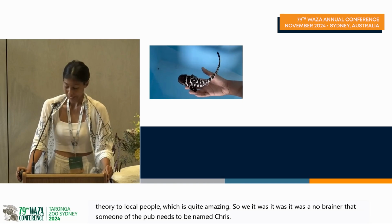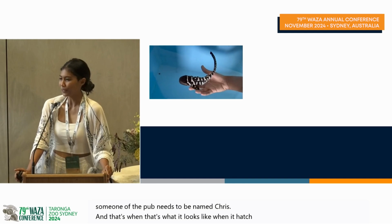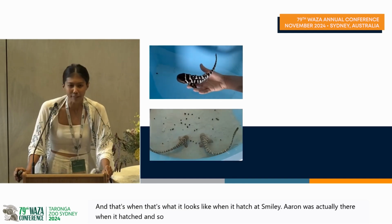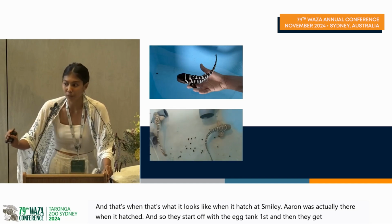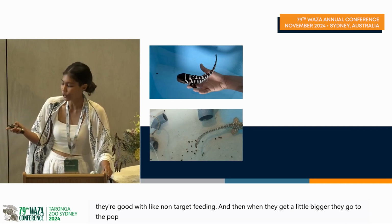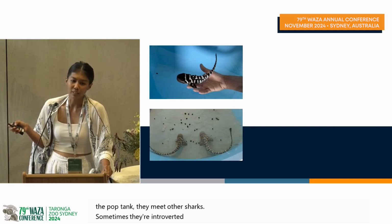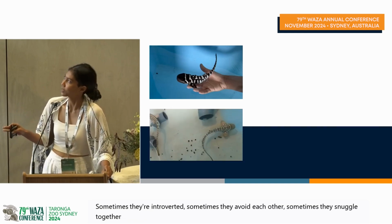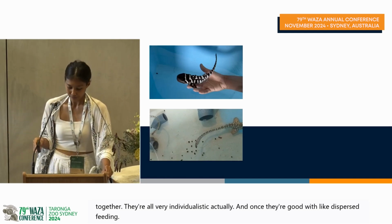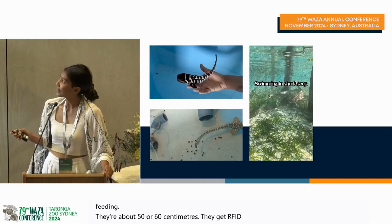And that's what it looks like when it hatched. That's Molly. Aaron was actually there when it hatched. And so they start off with the egg tank first, and then they get fed until they're good with non-target feeding. And then when they get a little bigger, they go to the pup tank. They meet other sharks. Sometimes they're introverted, sometimes they avoid each other, sometimes they snuggle together. They're all very individualistic, actually. And once they're good with dispersed feeding and they're about 50 or 60 centimeters, they get RFID tagged. And then they go to the sea pen.